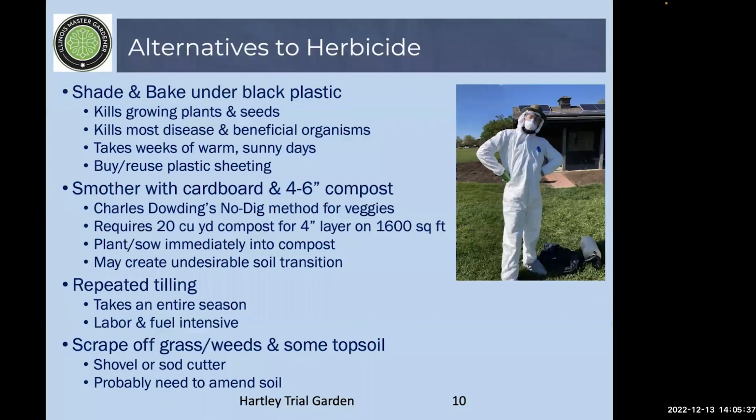Now, other things we could do is shade and bake the soil under black plastic. We'd have to purchase this plastic sheeting and then dispose of it after we were done, or use it again for other projects like this, which we didn't really plan on. Note that it kills both the growing plants and seeds underneath, but it also kills not only disease organisms in the soil but beneficial organisms, which can be very important for root growth, for example. This method takes weeks of warm sunny days to get hot enough. So that would be less practical because we just have one planting day and we have a large area.